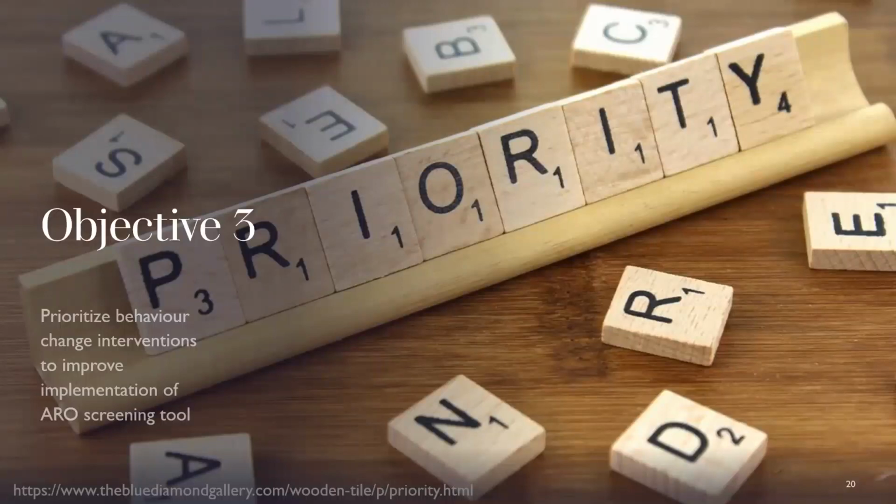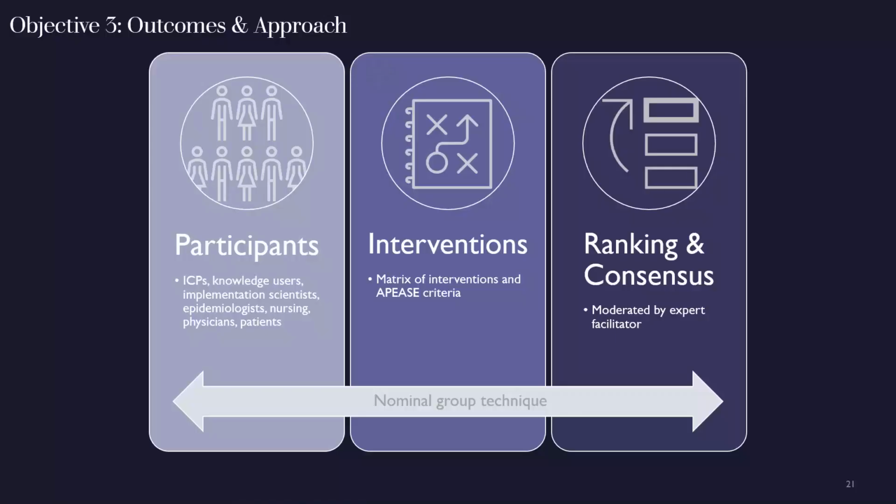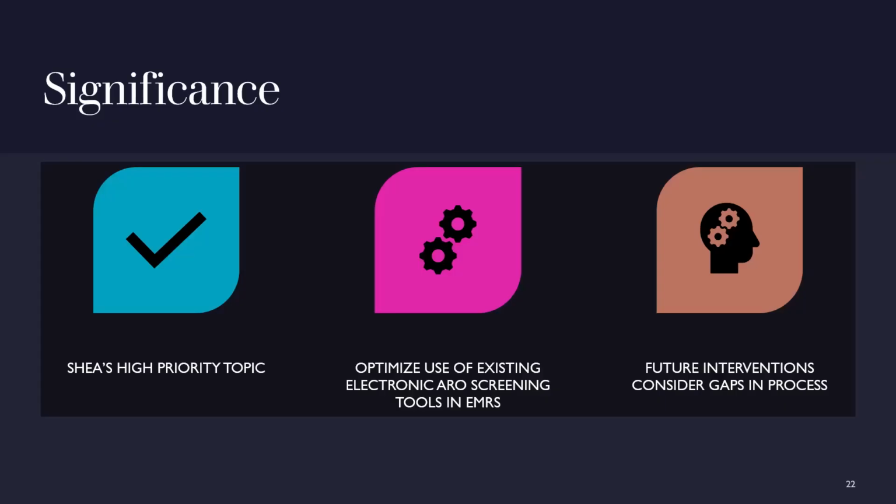Finally, our third objective will be to prioritize the behavior change interventions identified in Objective 2 to improve the implementation of the ARO screening tool. We will do this by hosting a virtual consensus meeting with key participants. A nominal group technique by an expert facilitator will be used at the meeting to assess and prioritize context-specific interventions.